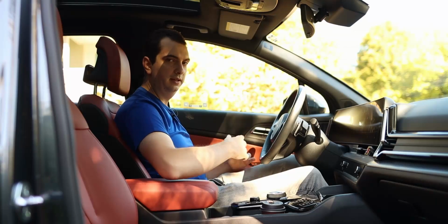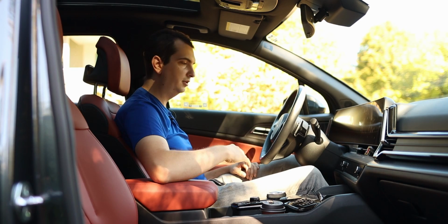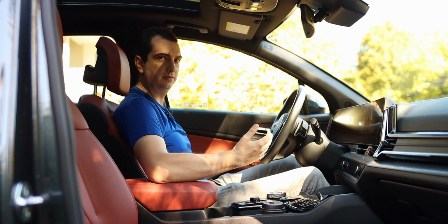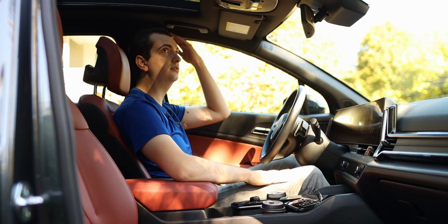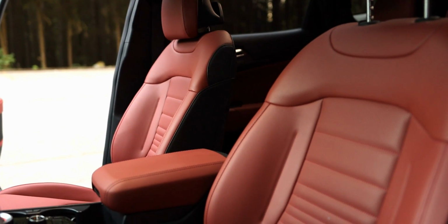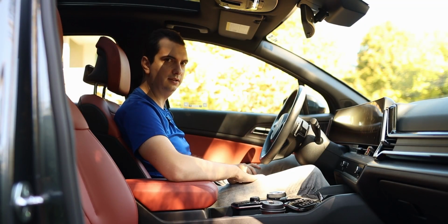As for interior space, this 2023 Sportage is a little bit bigger than the previous generation, so at 6'4", I have plenty of space. Legroom is not an issue, headroom is totally fine, although it would be nice if this seat went down even further, but unfortunately this is as low as it goes.